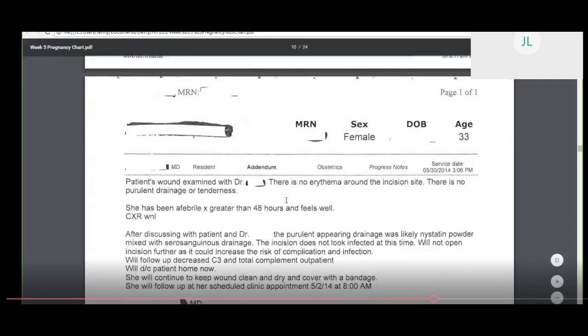Patient's wound was examined. There's no erythema around the incision site, no purulent drainage or tenderness. She's afebrile. After discussing it with Dr. Joe, the purulent appearing drainage was likely the nystatin powder mixed with the serous drainage. The incision does not look infected. Will not open incision further as it could increase the risk of complication and infection.